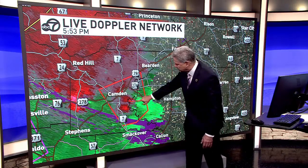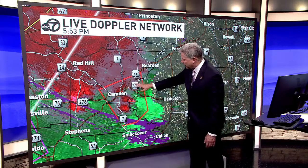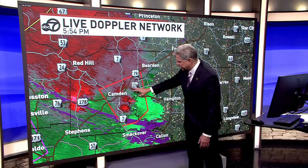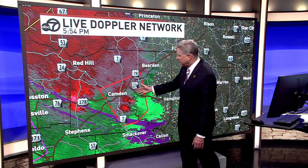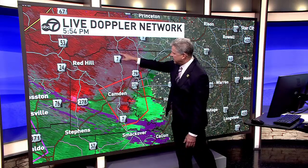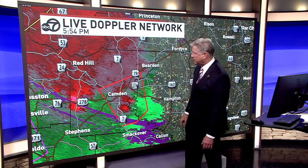Maybe not quite what it was, but it's definitely right there, moving up toward East Camden, I would think, just right along the river. Big industrial area out there to the east side of town. So watch out along that area. And then Highway 7 coming into Camden, it'll be moving kind of parallel or maybe just along the east side of that.